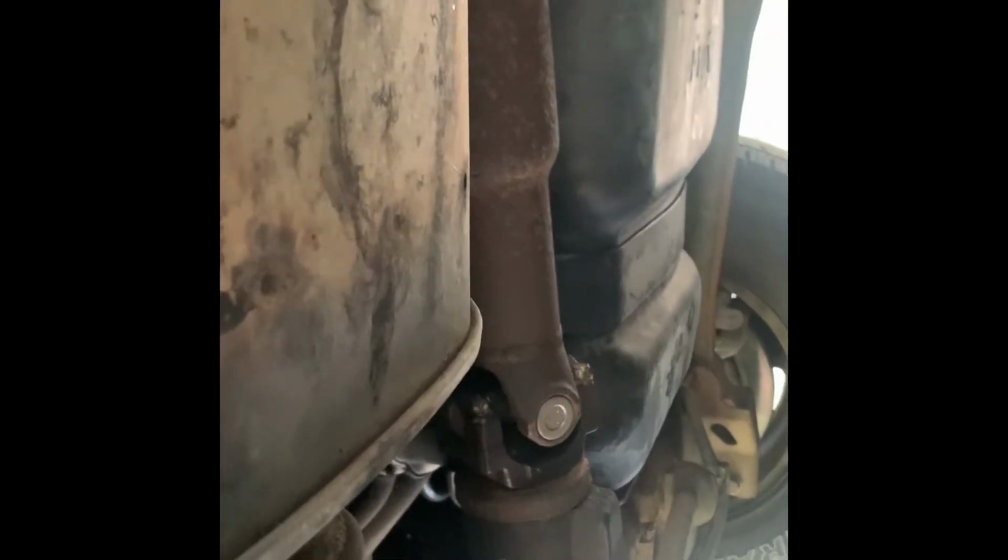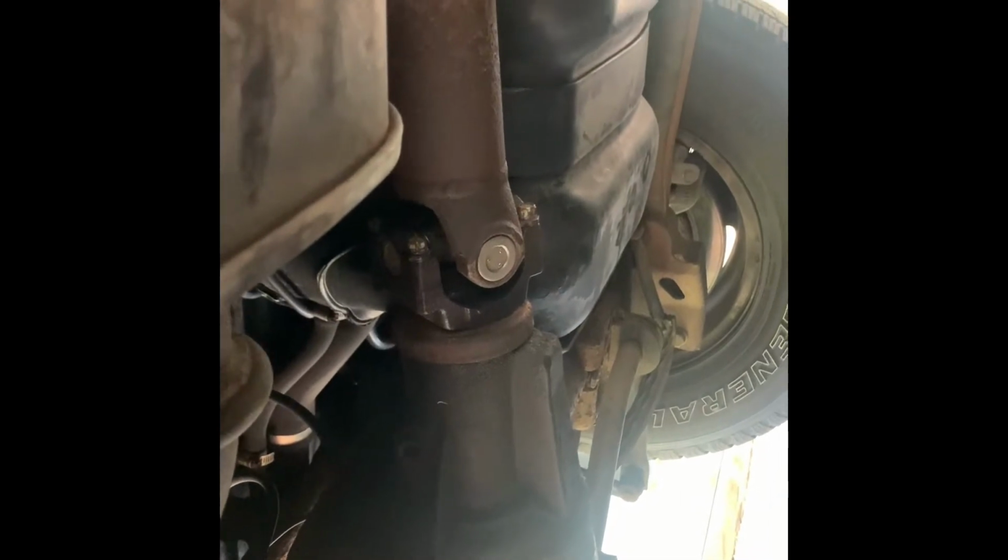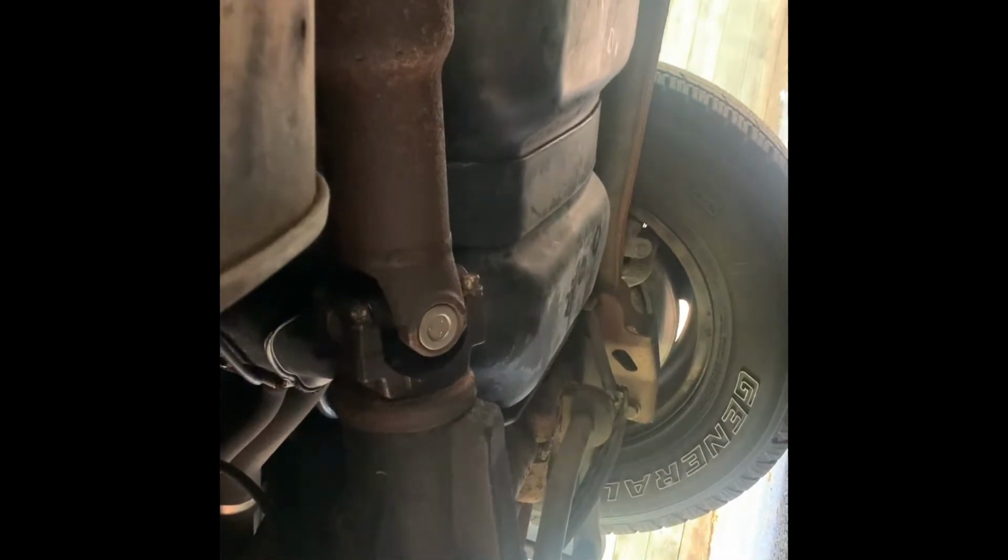Check your differential, the transfer case and transmission, right? And well, if it's a front wheel drive car, there isn't going to be a rear differential. But check the transmission, right? Make sure that there's no leaks, because that can be expensive to replace.